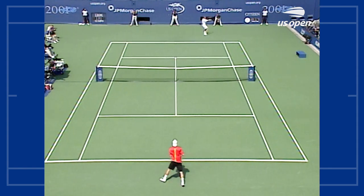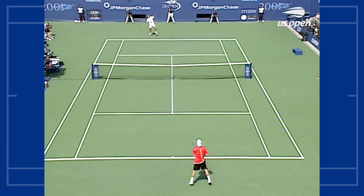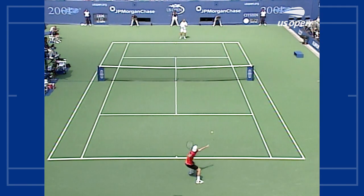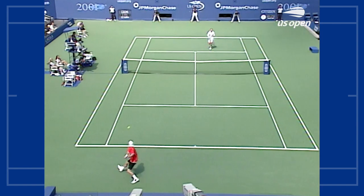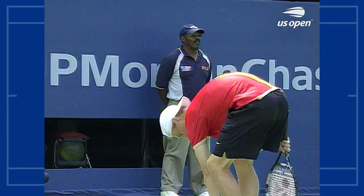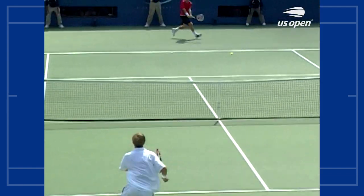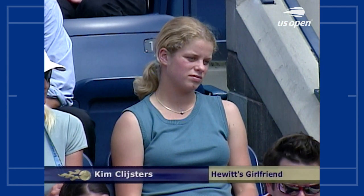That's a great return by Kafelnikov. Kept in by Hewitt. Plays those ground strokes. Hewitt kept it alive. Oh, that backhand approach. That's the second time he was able to pass with his backhand. It saves another break point. Great control. Watch how high Hewitt hits this backhand. He's out of position now. Kafelnikov senses a big opportunity. Look at this shot down the line. Perfectly timed. Great control.